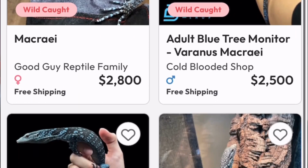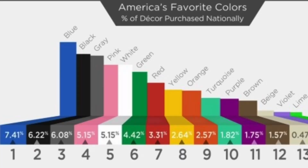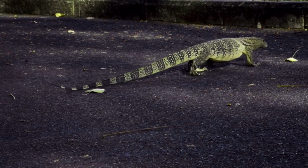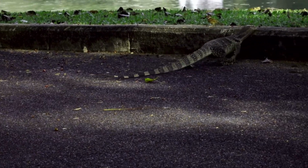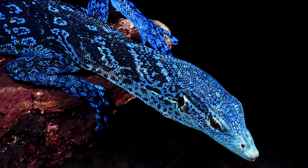I think the reason why blue animals are so expensive is because blue is one of the most popular colors in the world. I feel like as time goes on and there are more captive bred tree monitors, and over time there will be more blue and blue animals, I think the price will kind of decline. But with line breeding, I feel like maybe in the future there can be a pure blue tree monitor, and that would be amazing to see.